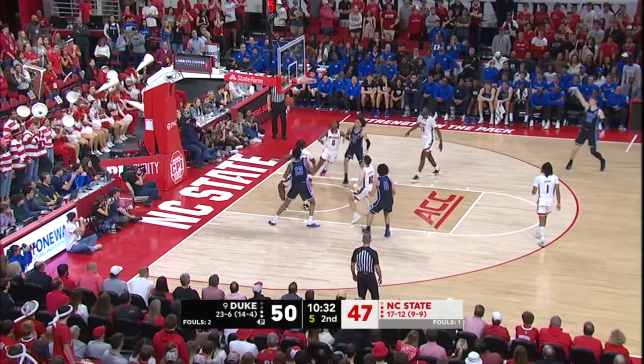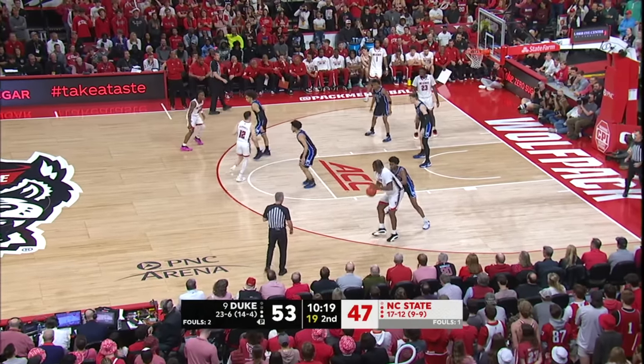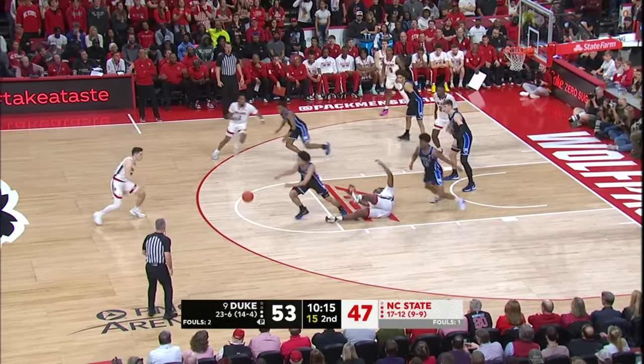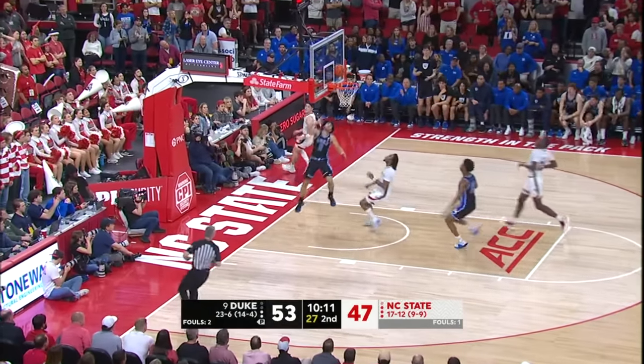Filipowski turns to fire, knocks it down, a 3. That's how tight this game has been. This is the biggest lead, 6 points. Burns takes a stumble. Picked up by McCain, working on O'Connell. He'll lay it up and in.